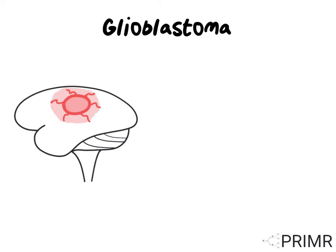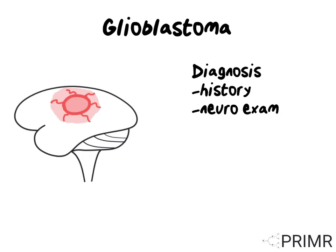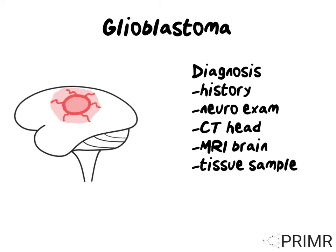Diagnosis of glioblastoma requires first a neurologic exam including a history as well as a physical exam, almost immediately followed by a CT scan of the head and an MRI of the brain. The only way to diagnose glioblastoma for sure is to get a sample of the tissue, either by biopsy or by removing it directly by surgery.